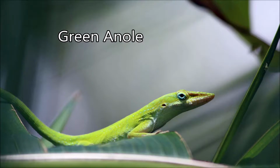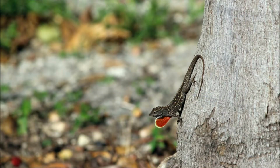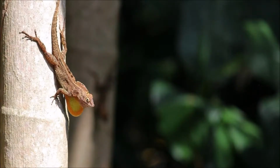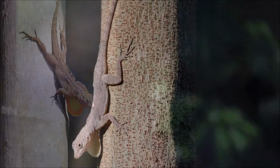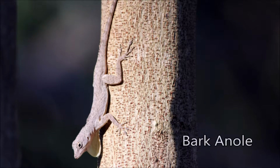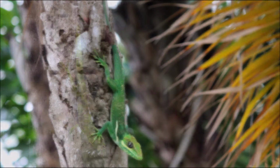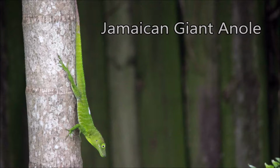Over the past 100 years, however, at least 5 other species of anoles have been introduced to South Florida from throughout the Caribbean. The brown anole, Anolis sagrii, from Cuba. The crested anole, Anolis cristatellus, from Puerto Rico. The bark anole, Anolis distichus, from the island of Hispaniola, which includes the countries of the Dominican Republic and Haiti. The night anole, Anolis equestris, from Cuba. And the Jamaican giant anole, Anolis garmani, which, not surprisingly, is from Jamaica.